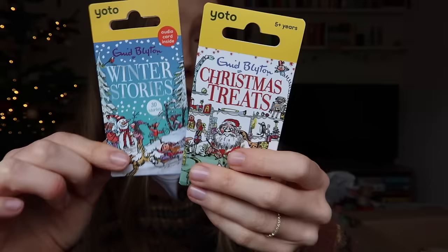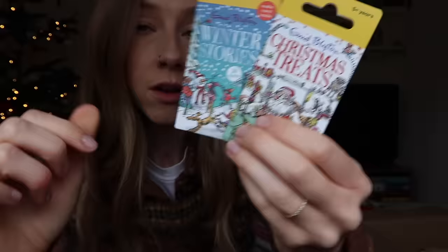And then I got her a couple of new cards to go in her Yoto. She has quite a few cards from this author, and so I thought I'd get her the Winter Stories, which has about 5.5 hours worth of stories, and also the Christmas Treats. And again, this is the kind of stuff that we get her a little some more of every Christmas, every birthday. Just a really, really good one.